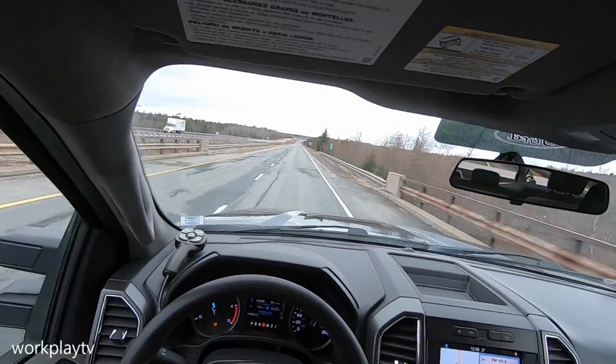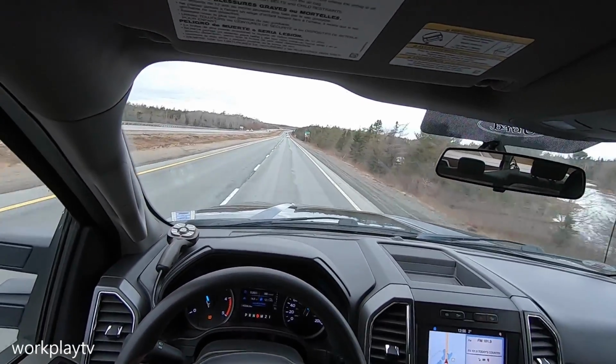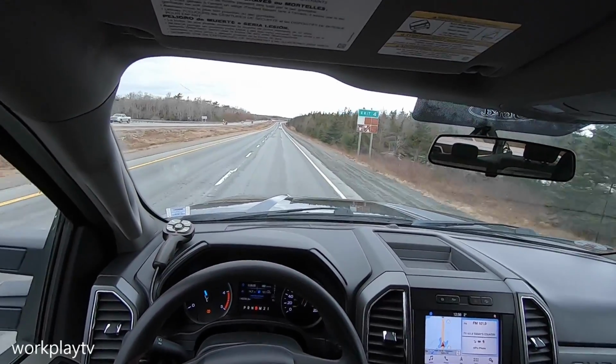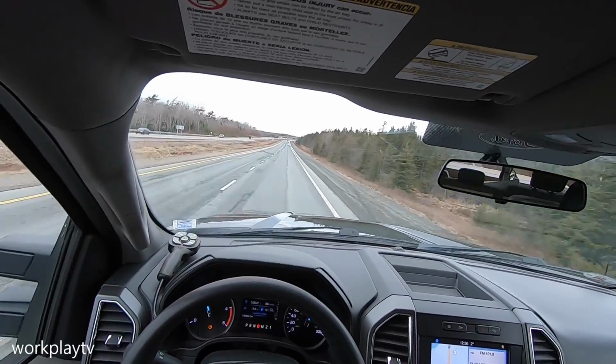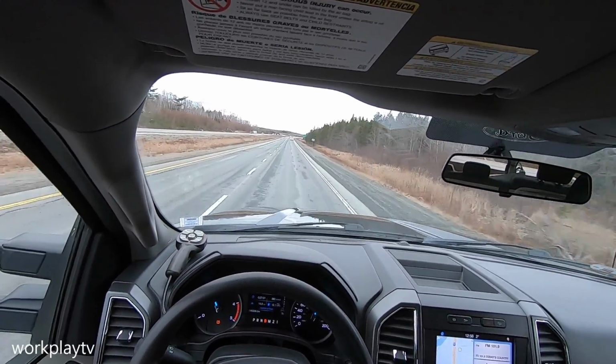So in this truck with the 6-speed, 4th gear is the 1-to-1 gear, and then 5th and 6th are overdrive. In the 2020, 7th gear is the 1-to-1, and then 8, 9, and 10 are overdrive. So there's 3 overdrive gears in the 2020.